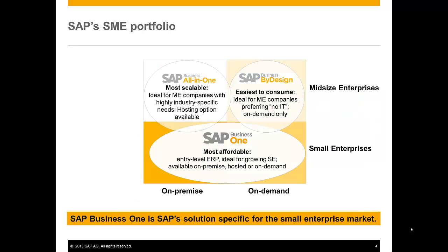So let's then talk about the products in the SAP product portfolio for small and mid-sized enterprises, because many organizations have heard of SAP. And you may be one of those organizations, and you might have heard of these different SAP applications like Business All-in-One, Business ByDesign, or the focus of today's presentation, SAP Business One. So where do each of these applications fit? Well, most importantly, SAP Business One is SAP's solution that's specifically designed for the small enterprise market. And it can be delivered both on-premise, i.e. with a server running inside your organization and the software installed on that server, or it can be deployed on demand where you access the software over the internet.